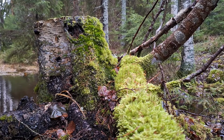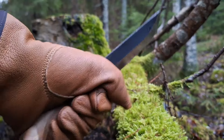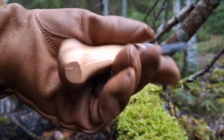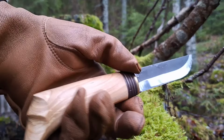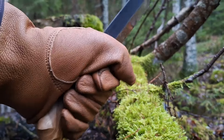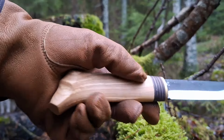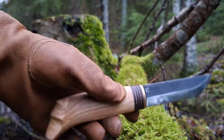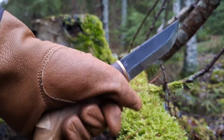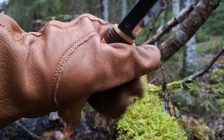Immediately when I had it in my hand, I loved the handle. So if you have a large palm, large hands, you will love it. But then again, it's not too thick, so it's just on the limit. I haven't really tested this yet with carving or feather sticks and this sort of thing, but I would imagine that this is very nice with that. So if you look here, it's very nice and thick.